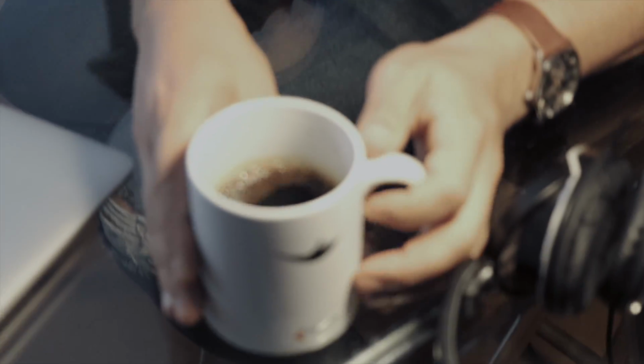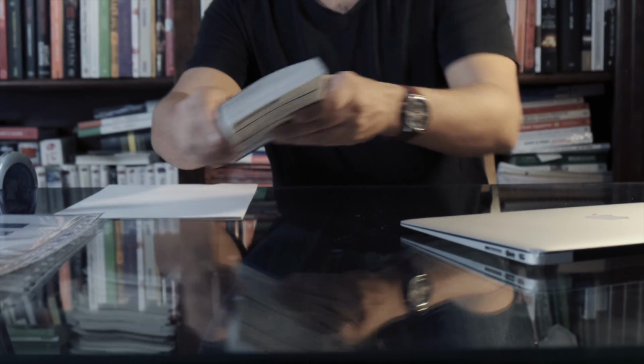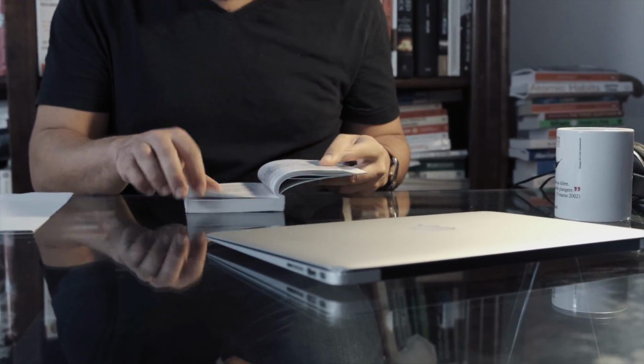So one thing that is very easy to do, and it's a huge reminder of learning, is that I keep all my language learning material on my desktop, because that's where I sit down and that's where I start learning every single day when I wake up.